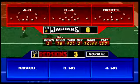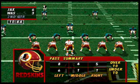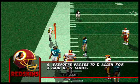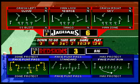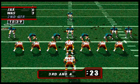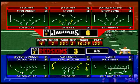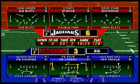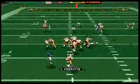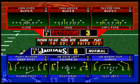Incomplete. That brings up second and 10 at the 42. Allen with a 6-yard gain on the pass. Figures with the tackle. Incomplete. It'll be first and 10 at the 33.